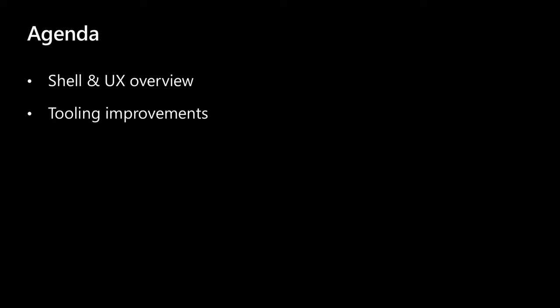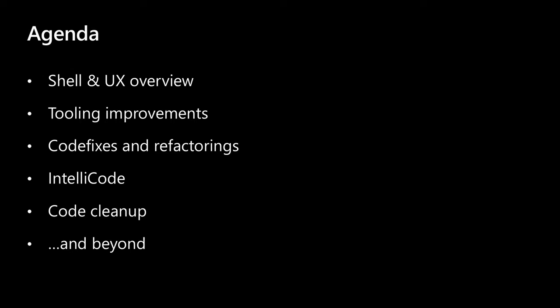So let's talk about our agenda. Kendra can go through this. We're going to talk about a lot of shell and UX improvements. Allison's going to do that. Mika will take up tooling improvements, talking about new colors that we got, a lot of quick actions and things. I'll do code refactorings and code fixes. We'll go back to Allison for IntelliCode. Mika will do code cleanup, and then both of us will talk about new stuff that's coming that we're super excited about. We obviously gave the most experimental bits to Mika, the new one, so she'll have to suffer through that. Thank you guys for bearing with us.